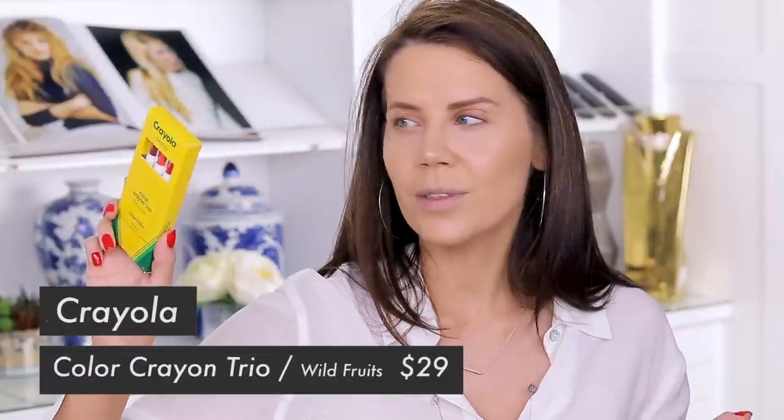I wish that they had done, in my opinion, a full collection. Wouldn't that have been so cool if they made them kind of shorter and they did like the actual box of crayons with, you know, three rows? That would have been really, really cool. Okay, so I have that one in Mermaid. I have this in Wild Fruits. This is more for lips and cheeks, I believe. Very Cherry, Mango Tango, and Strawberry.